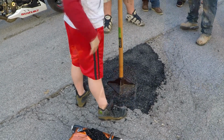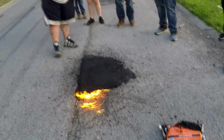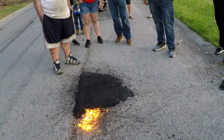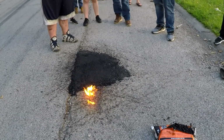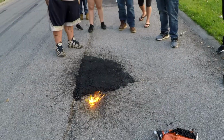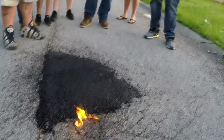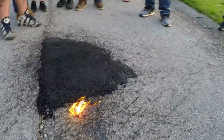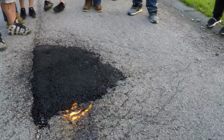Bro, let me tell you about that kid. It's still there. I see the flames. That's it. Moving back. Oh, it's cooking. This is how you repair track. He told me to touch it. I touched asphalt with a built-in track bike. Yeah.